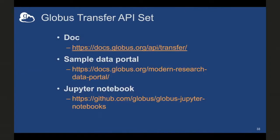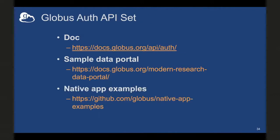There's lots of documentation around these. We have sample notebooks. We run a sample Jupyter Hub server for people to evaluate stuff if you're interested. And then of course, Auth has all of its documentation. And then if you're interested, we highly recommend you look at the Modern Research Data Portal. Native apps are those examples of things that run on your laptop, or on your iPhone, things that aren't web portals but still want to leverage OAuth for authentication and authorization.